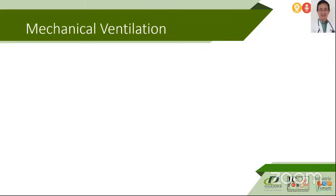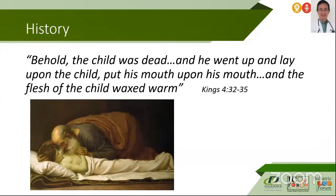So now we move on to mechanical ventilation. Just a short history on resuscitation. One of the first written accounts of mouth-to-mouth resuscitation was found in the Bible, in Kings chapter 4, verses 32 to 35, where it says, "Behold, the child was dead, and he went up and lay upon the child, put his mouth upon his mouth, and the flesh of the child waxed warm."